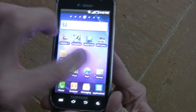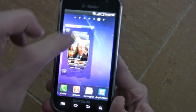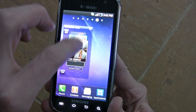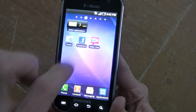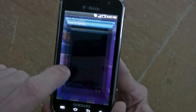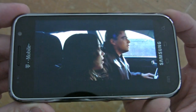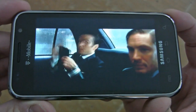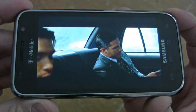Now for the social networker, let's go to Buddies, and this is basically a Rolodex of our favorite contacts here, Facebook, MySpace, and Twitter, and just lets us keep track of them. Let's also go over to social feeds here, feeds and updates. This is a look at Inception here, and you can see the Super AMOLED screen is excellent.